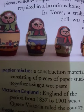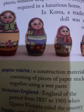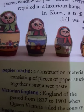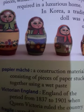Now, some dolls were dressed and fed and treated as if they were alive, meaning they were real dolls. These dolls were given to mothers to ward off evil from their children.